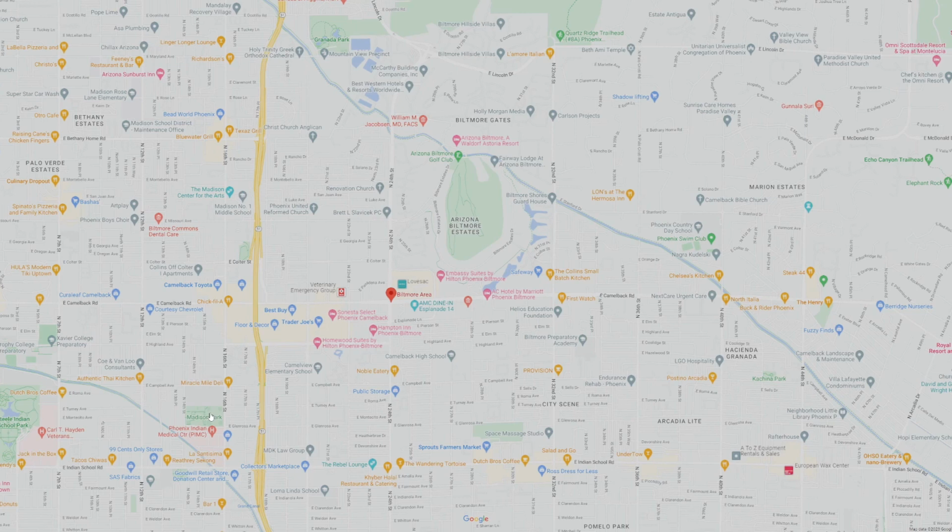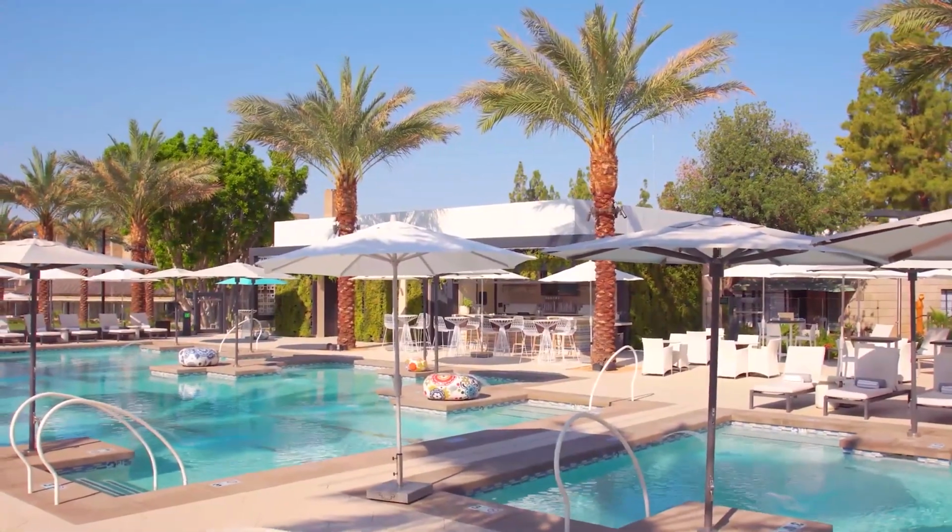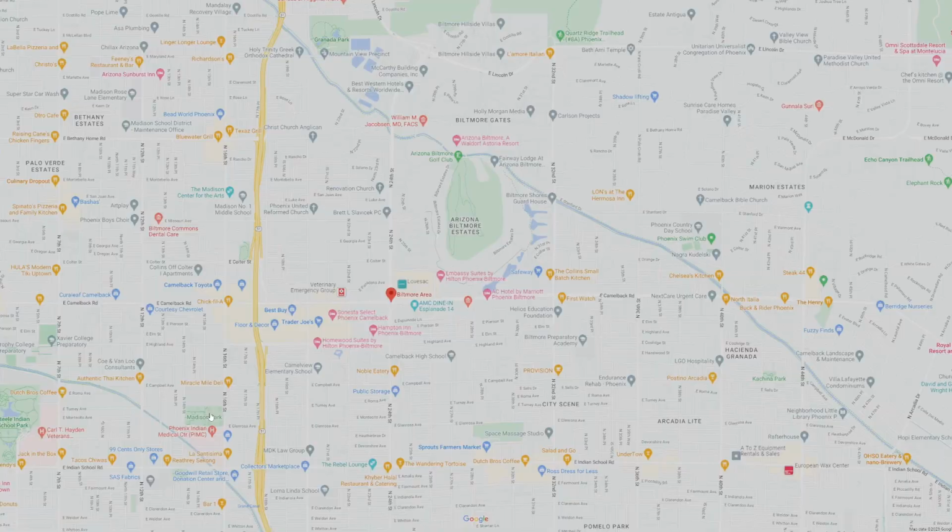Now, Biltmore area loosely is between 12th Street and 44th Street, south of Lincoln, and then above Indian School. And that's the loose definition. Now, the more stringent definition of the Biltmore area is the Biltmore Estates and the Biltmore Resort, as well as the Biltmore Gates community, and then really all just along Camelback Road, strictly between the 51st and 32nd Streets, although a lot of people extend that to be 40th or 44th Street too.